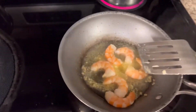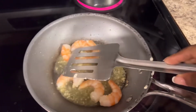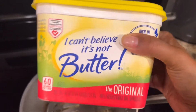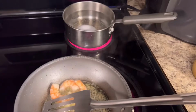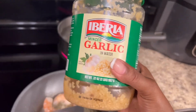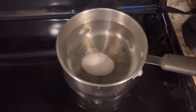Okay, yeah, let's just get to cooking. You know me. I know you missed me. I know you did. All right, here we go. We got our shrimp in a little simmer with some garlic and some butter, but it's not really butter, it's I Can't Believe It's Not Butter. Yeah, I know, that's corny. But still, and then I have some garlic. Mira, I don't really like the birria one, but it's garlic. It's minced garlic.